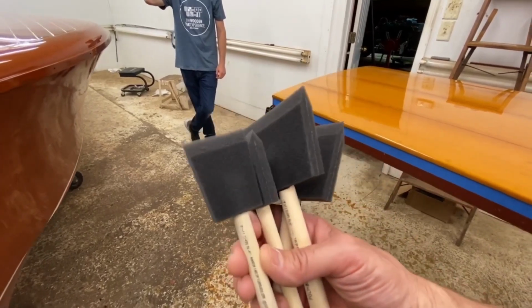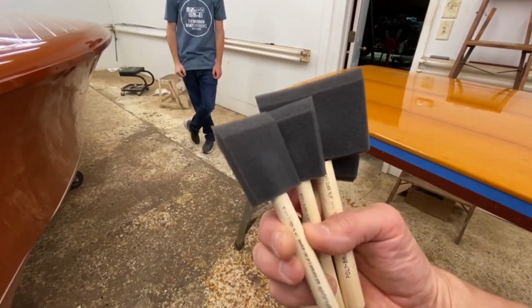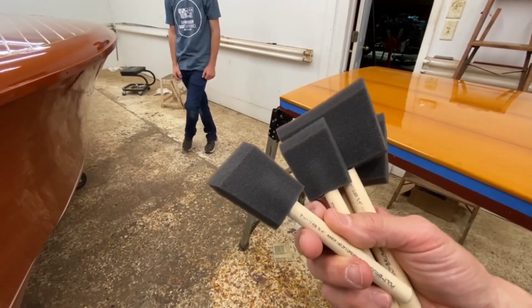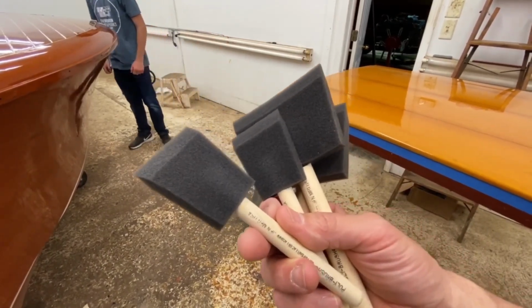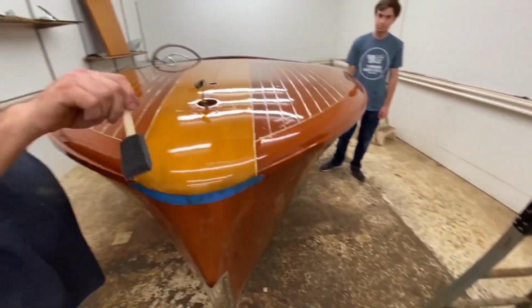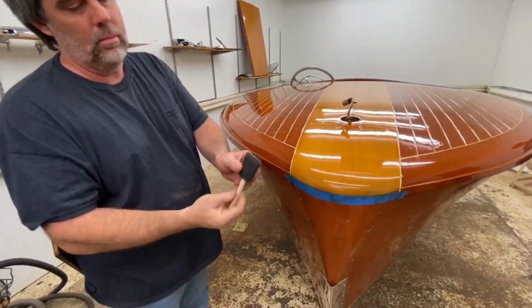So do these have a rubber piece inside? It's a plastic piece. How much do you scrape it off? Like how far are you dipping it? I'll dip it to about here, and then I get it on. Do that again, Jim. About right there.